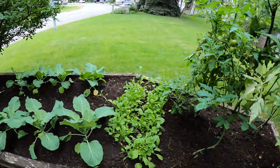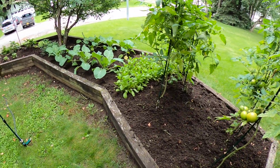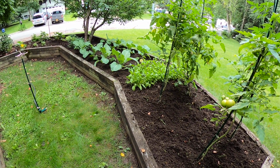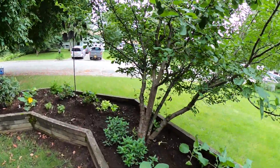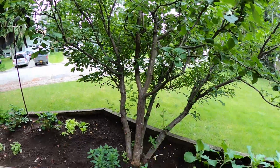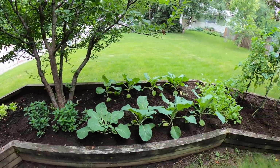All in all, I think the garden did well. I don't think the dirt had the right minerals in it. I need to work on that better. The tree got apples in it. It never grows big apples, but there you go. It's just these little tiny crab apples. But it looks a lot better trimmed up. That's the status of the garden.